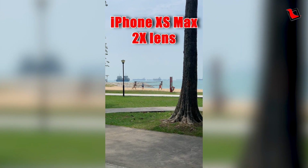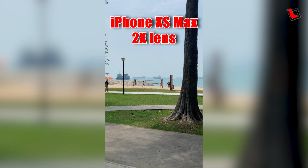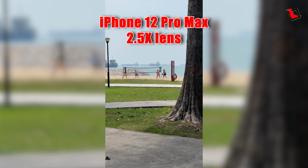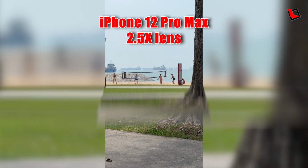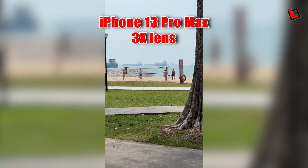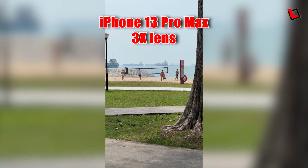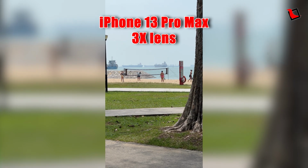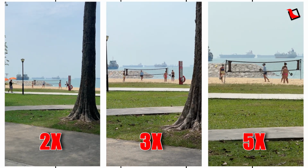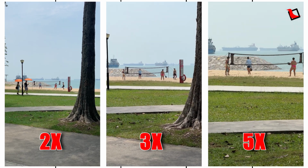Now, the second thing is the Tele lens. The 2x lens really doesn't cut it for me. Even with the 2.5x lens, I find it to be rather short. In my opinion, the 3x lens on the 13 Pro Max is the best. At least for my line of work, when I frequently need to take portrait shots of people, the 2x and the 2.5x are not long enough, and the 5x is way too zoomed in already.